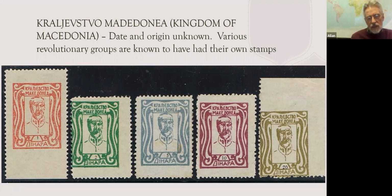I showed a set of stamps labeled Macedonia with the Bulgarian lion on them. And whenever you see these so-called local issues advertised, they're always said to be related to something called the Ilinden uprising in 1903, a famous outbreak of violence in which the Macedonian nationalists actually took over a number of villages, but then were later driven out and severely punished by the Turks. But I'm not convinced that these stamps come from the Ilinden uprising, because there are accounts from much later times, from the 1920s, of Macedonian nationalist groups issuing their own stamps.